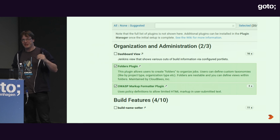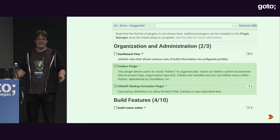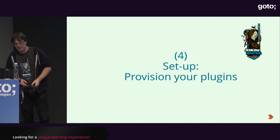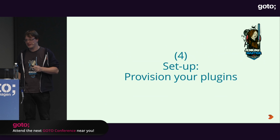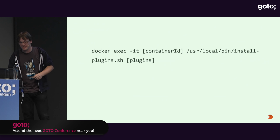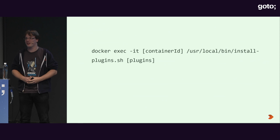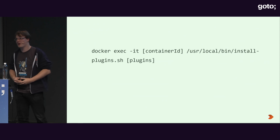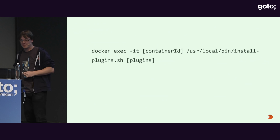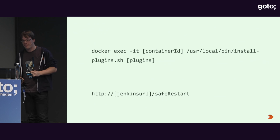Now, this is a manual step to install your plugins. I like automation, so let's see if we can automate that. There is a way to provision your plugins. Inside the Docker container, there's a little shell script called install-plugins. It will take a list of plugins and install that. You can call it with this docker exec command. And after you did this, you will have to restart Jenkins because it was already running when the plugins were installed.